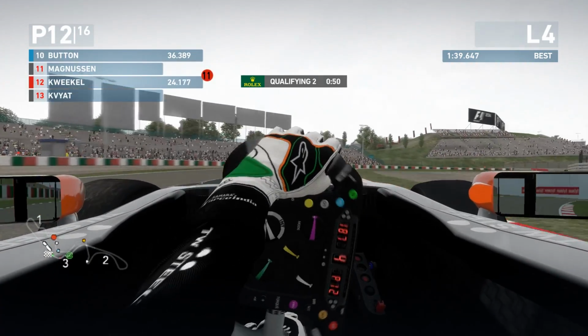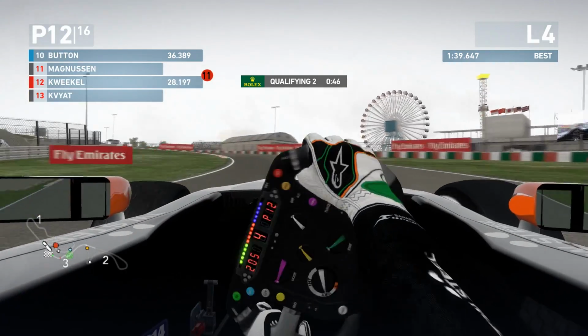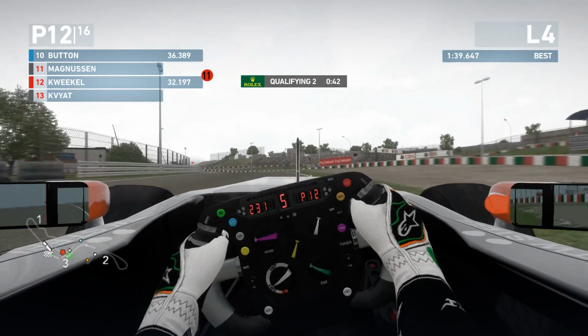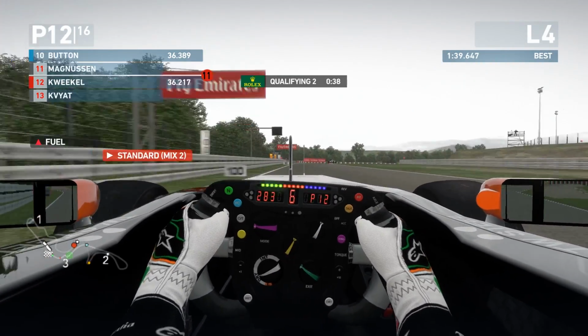Let's go a little bit over the grass there. Compromises the grip a little bit here. Then you need to position yourself here, which I didn't do. Was way out of shape on the exit. Nonetheless, a decent left-hander going up the hill there, but definitely not flat out. Definitely a lift in there.